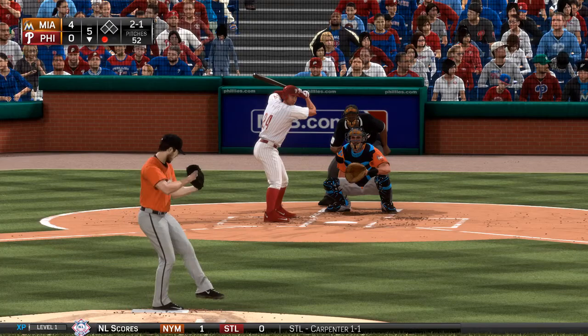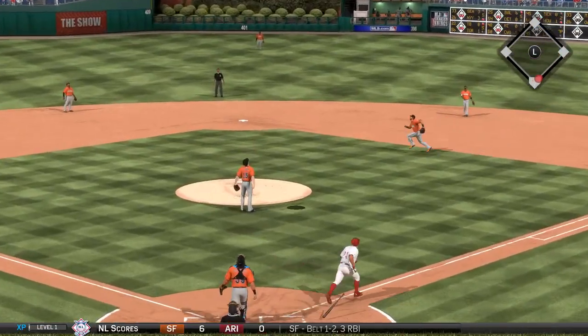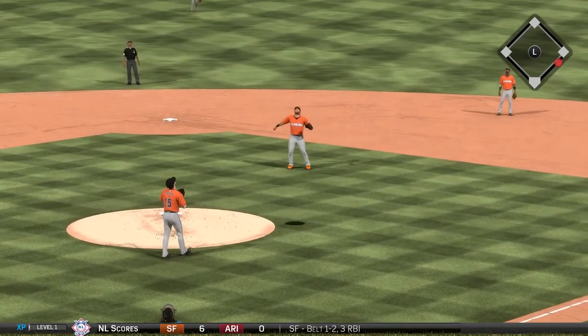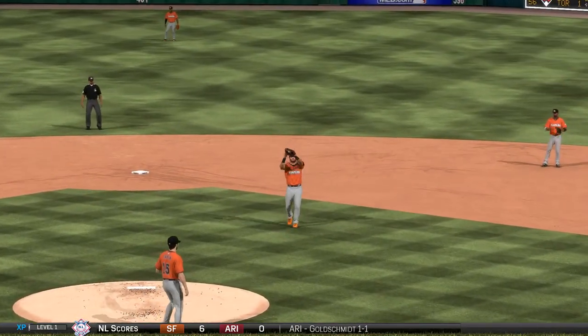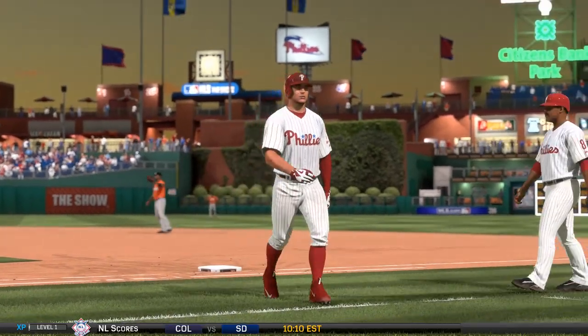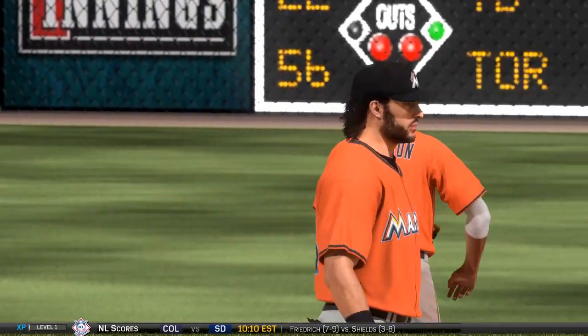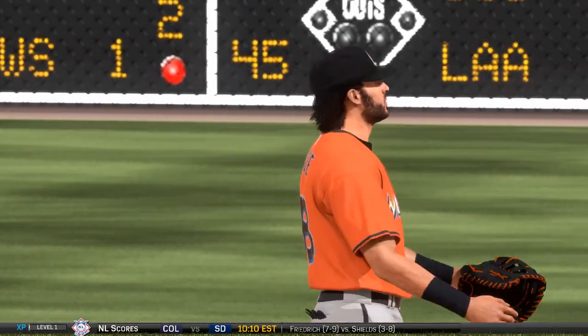Now the 2-1 pitch. And here's a ball hit in the air. Morse is in his tracks now, and that's out number 2. Boy, that's just another off-balance swing right there. Not only are these guys light on hits, they're not even making solid contact right now.